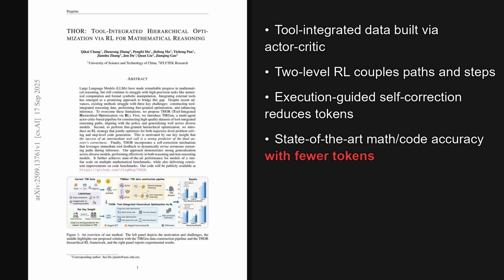Wrapping up, two takeaways stand out. Tool-integrated data plus two-level reinforcement learning makes execution success a reliable guide to final correctness, and targeted self-correction turns failures into quick recoveries, saving tokens while boosting accuracy. The broader implication is clear. Smart tool use can lift both reasoning and non-reasoning models.